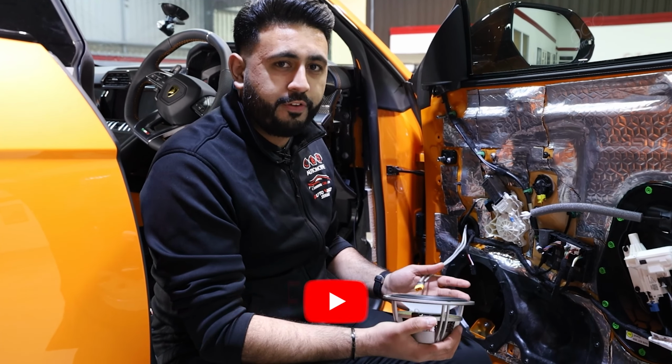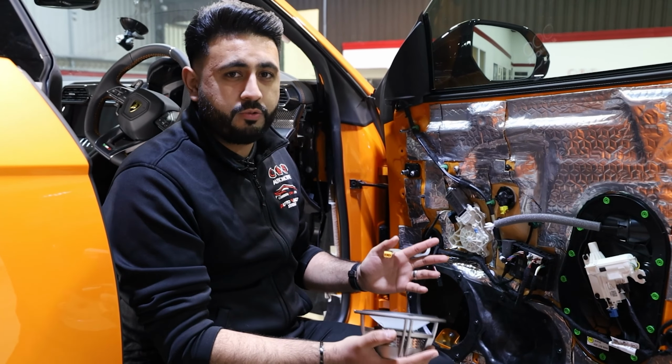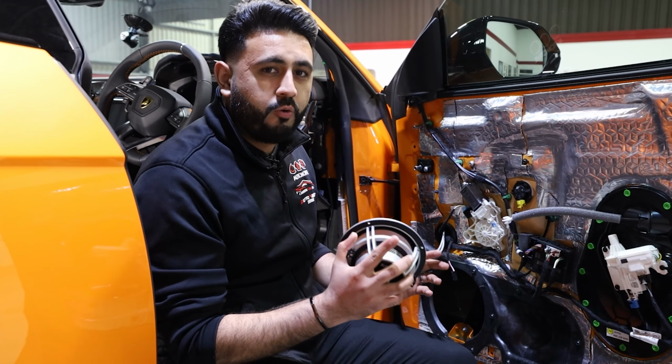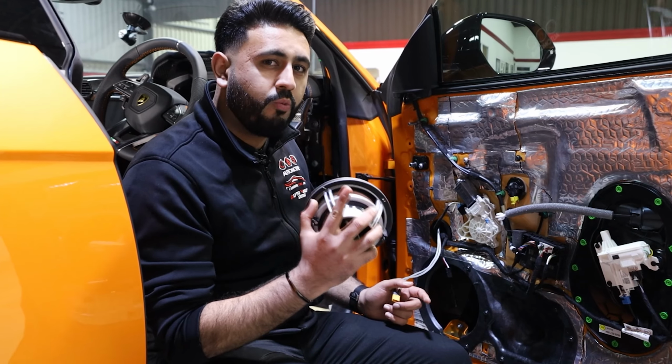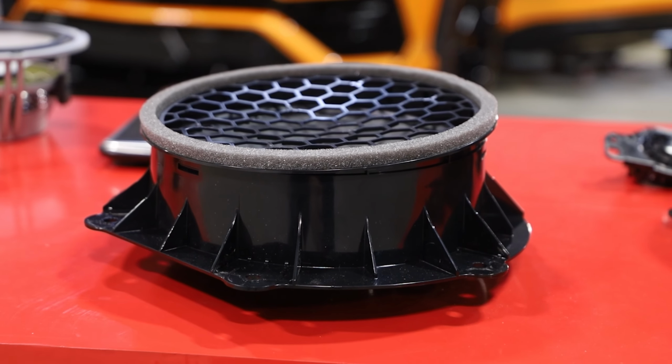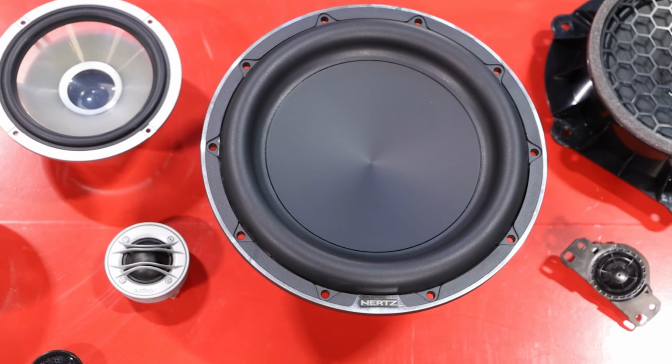You would have seen in our sound off video, whenever that goes live, and that is well worth the watch, because it gives a little bit of a sneak preview into how many watts the factory component that goes in this door can actually handle. So make sure you go check out that video, because that is going to be such a good watch.